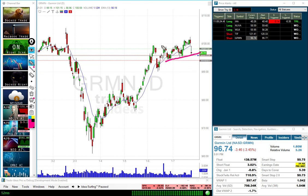Looking at Garmin here, essentially just broken down from this broadening formation, or this channel, whatever you want to call it. If we break under this candle, I think we could push lower. So that is all I'm looking at for this week.